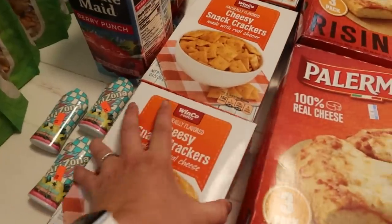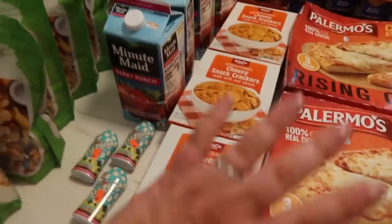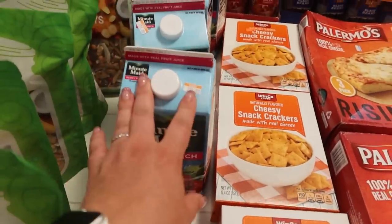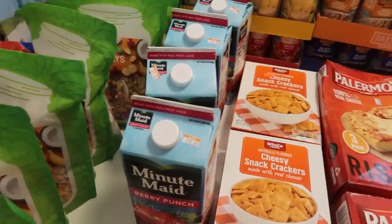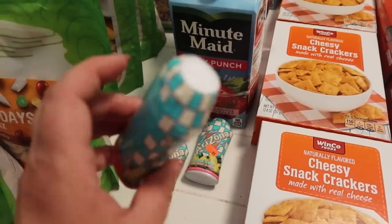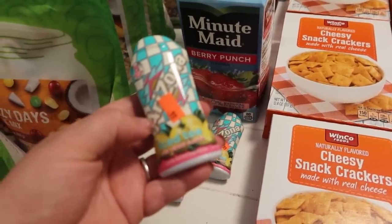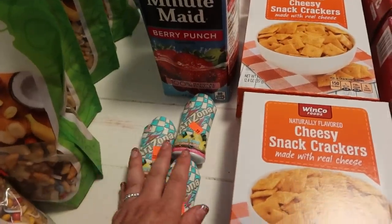I got 3 boxes of these cheesy snack crackers for 79 cents each. These are totally already gone, dated for August 3rd. Believe me, they're not even gonna live to see August. They were 2 for a dollar. I thought some of the kids would appreciate these. It's the Arizona iced tea lemon flavored for 99 cents. So, you know, got 3 of those.